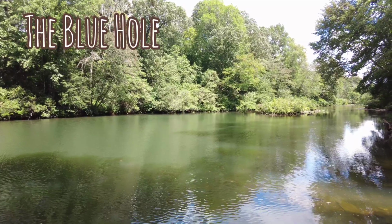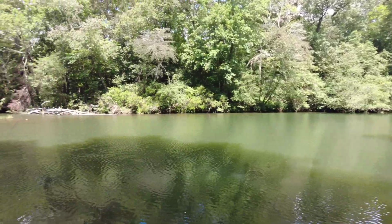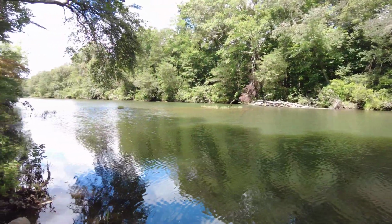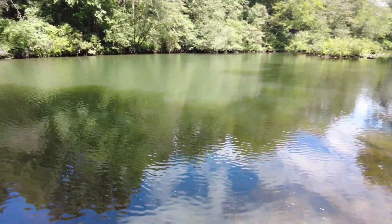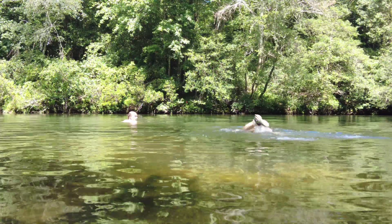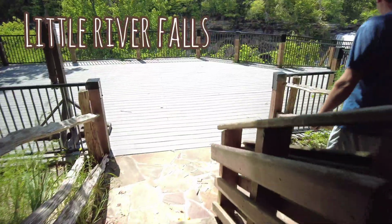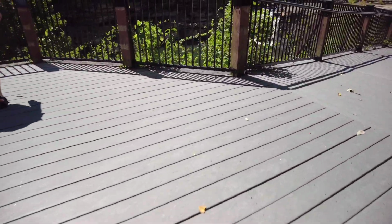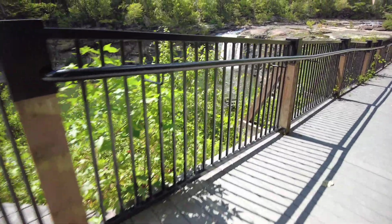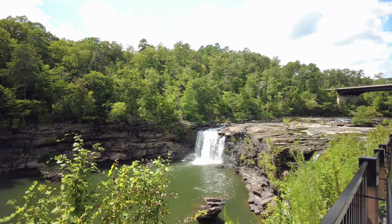So this is the Blue Hole swimming area. It's really nice. There's just a lot of traffic noise. That's the only downside, but the swimming, it looks nice and clear and perfect for swimming. Feels pretty good. It is low.